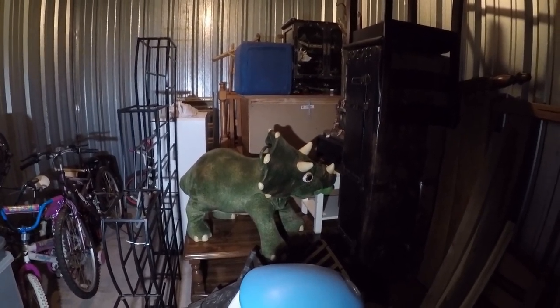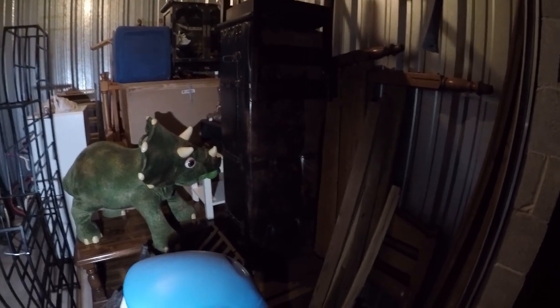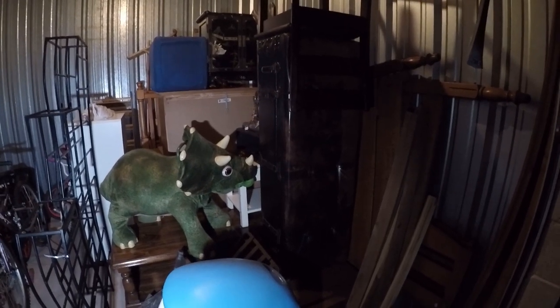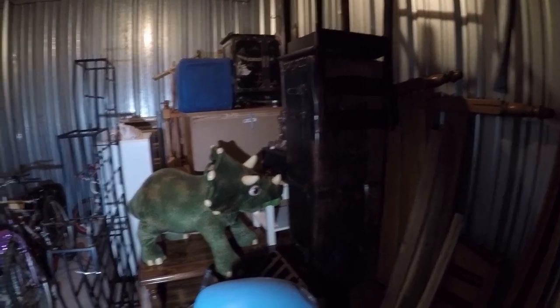Most of this stuff is listed. I'm going to come back on Saturday and touch up anything that's not listed. I got a couple beds over here that I need to put together and take pictures of. And other than that, most of this stuff is listed, or at least I have pictures of it, and I will be listing it.